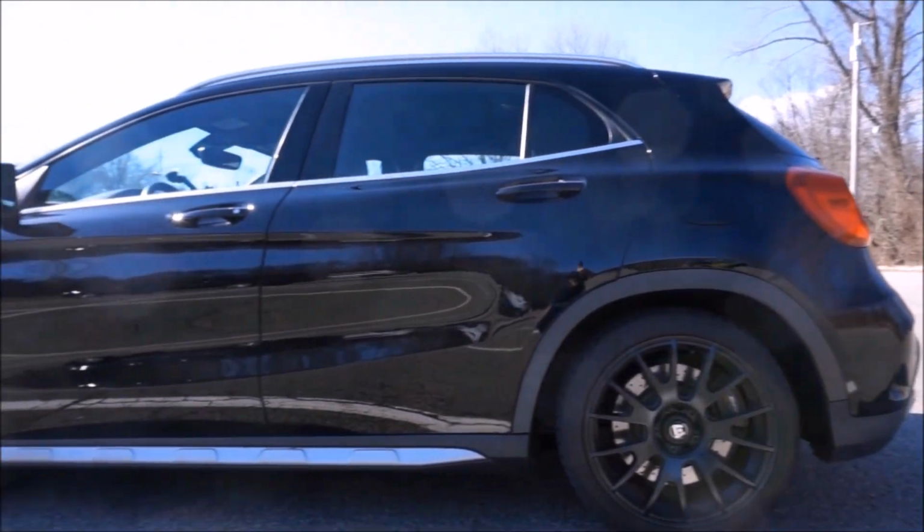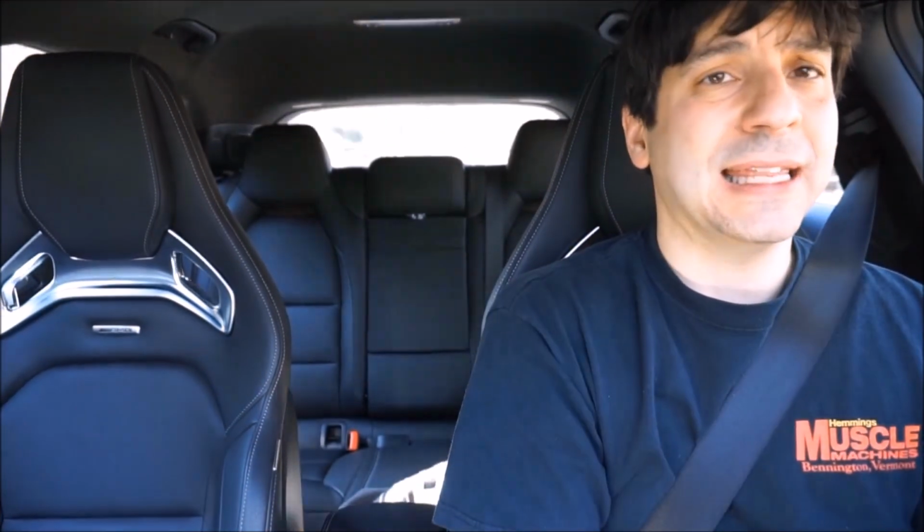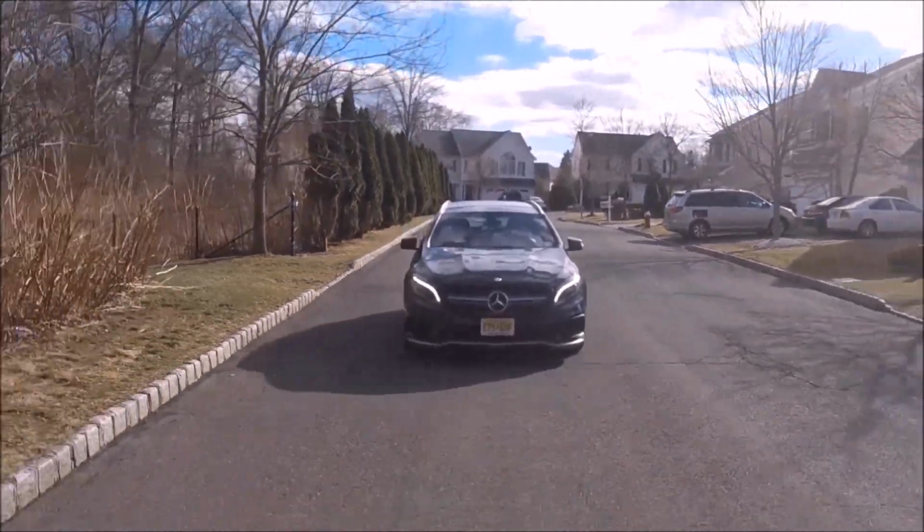They're both great cars. If you want people to notice the look of the car, I think the CLA is probably the better choice. If you need all the practicality like I do, then I think the GLA is the better choice. But you can't go wrong with either. Everything I'm saying in this video also applies pretty much to the CLA. So I would definitely buy this car.